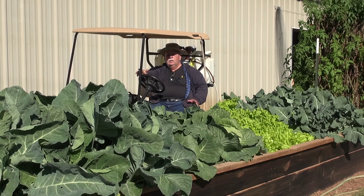There are some positive points and some negative points I'd like to make about raised beds. The first and most obvious one is space is a premium. These two beds are 4 feet wide, each one being 16 feet long, placed end to end, gives me 32 feet. And that sounds like a whole lot, but it really isn't. Especially if you're gonna plant a wide variety of stuff in there.